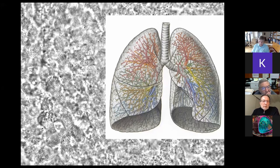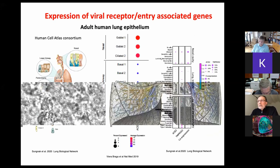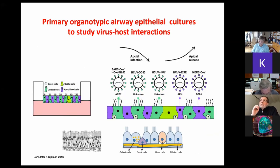What has also been interesting is that there's very recent attention to the airway epithelium, particularly from the nose and the upper airways. That comes from single cell RNA-seq data sets that bring the goblet cells and the ciliated cells, particularly in the nose, as a site of high levels of expression of ACE2 and the associated protease, TMPRSS2. So this shows how important the potential use of this airway system is to study viral entry and viral interactions with cellular components that may be important for pathogenesis and potential therapeutics.